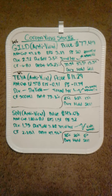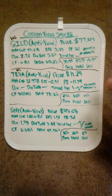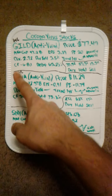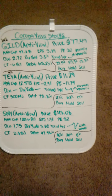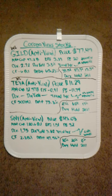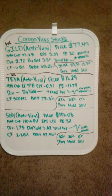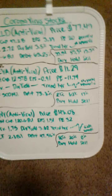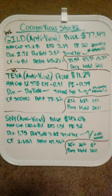The one-year trend looked kind of sideways, as you can see, and then it's slightly going upwards. So maybe by the end of the year, it'll go a little bit higher. Cash flow is $300 million. That's pretty much the main reason why I like it on a watch list for me. The debt is kind of high at 73%. But I'm sure they'll get funding, just like Gilead, from the government. They'll probably get grants and donations and probably sell bonds to the government as well. The analyst ratings I found are 21% buy, 62% hold, and 17% sell.